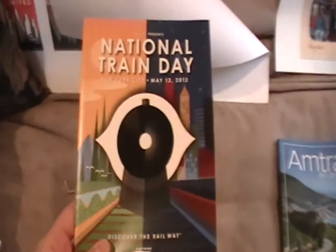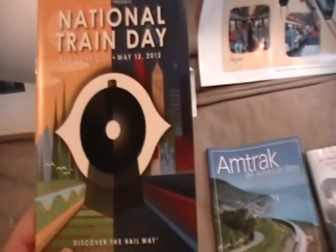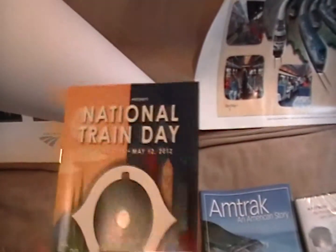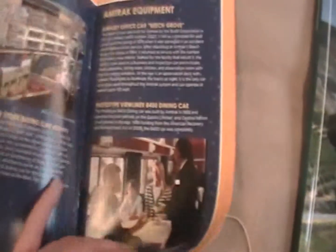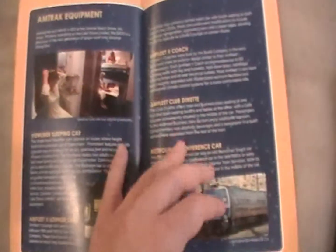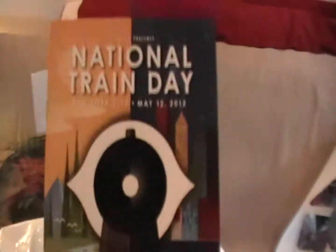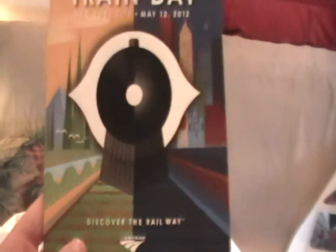And the last thing, a little freebie. This is what everybody got at National Train Day in New York City. Was this program right here of what to see. Flip through a few pages of it. Yeah, so this is the stuff that was at Grand Central in New York for National Train Day. Everybody got one of these programs.